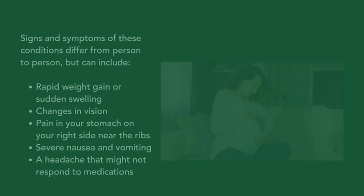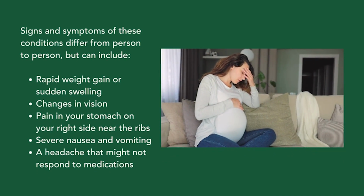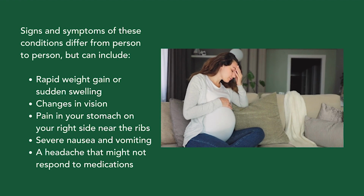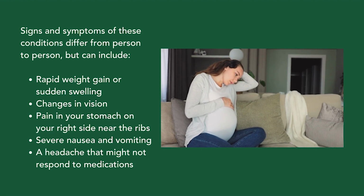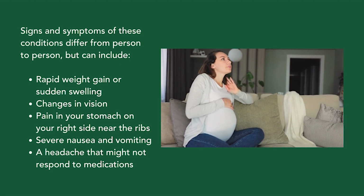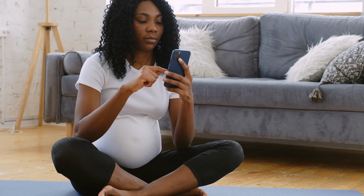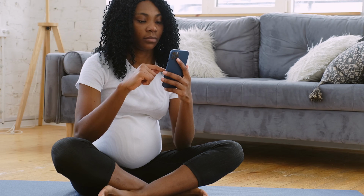Signs and symptoms of these conditions differ from person to person, but can include rapid weight gain or sudden swelling, changes in vision, pain in your stomach on your right side near the ribs, severe nausea and vomiting, or a headache that might not respond to medications. Any of these might be signs that you are developing one of these hypertensive conditions, and you should contact your provider or seek care immediately.